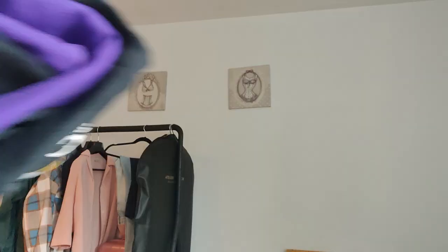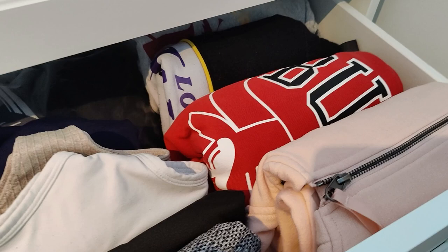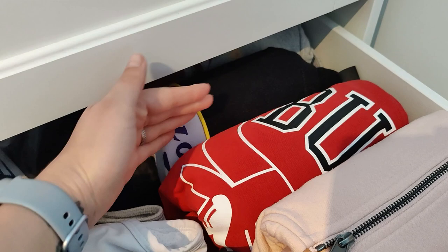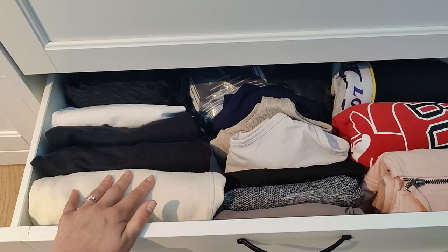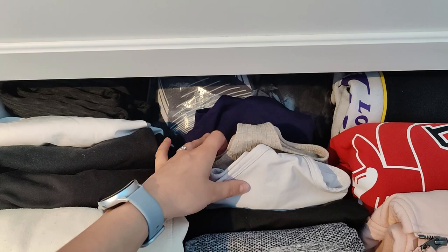So I found a way to stack them. I folded them, like this one I folded in two, this one in three, also in three, and then I can just stack them behind each other. And the drawer looks pretty nice. So this is chill clothing, like joggers, shorts, just to relax in. These are my sports leggings and my sports bras, and then the sweaters.